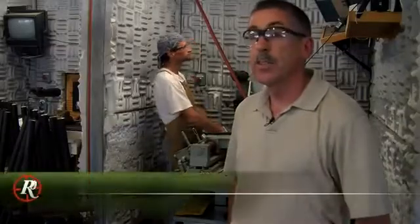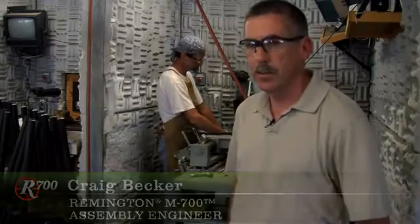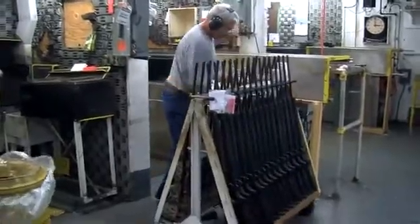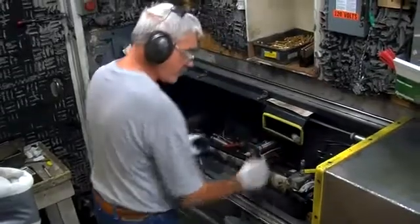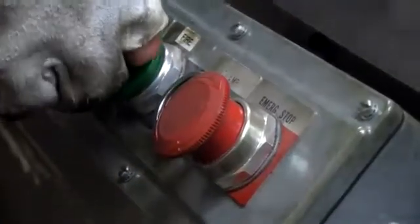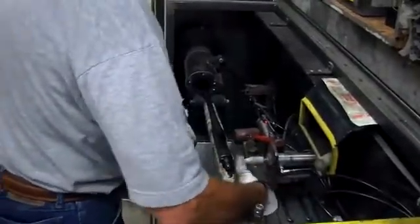The performance of each gun is carefully checked before it leaves Remington. We check the performance of the trigger mechanism as well as the accuracy of the rifle overall. Every gun that we build gets proofed 100%. A proofing operation is we shoot the gun with a very high pressure load inside an enclosed steel box, and we're checking the integrity of the steel that the barrel is made out of, the receiver, and the bolt shroud.